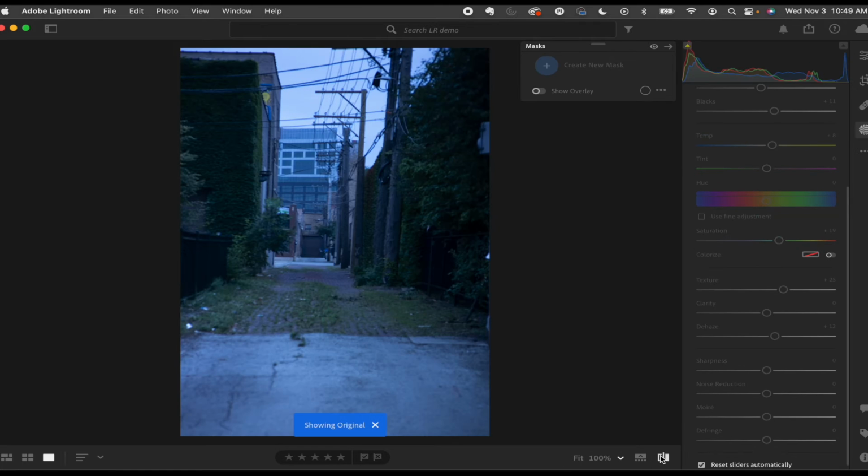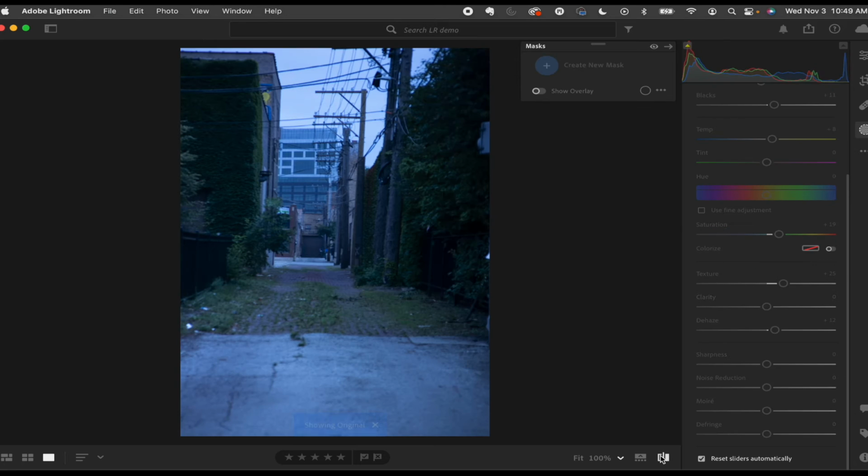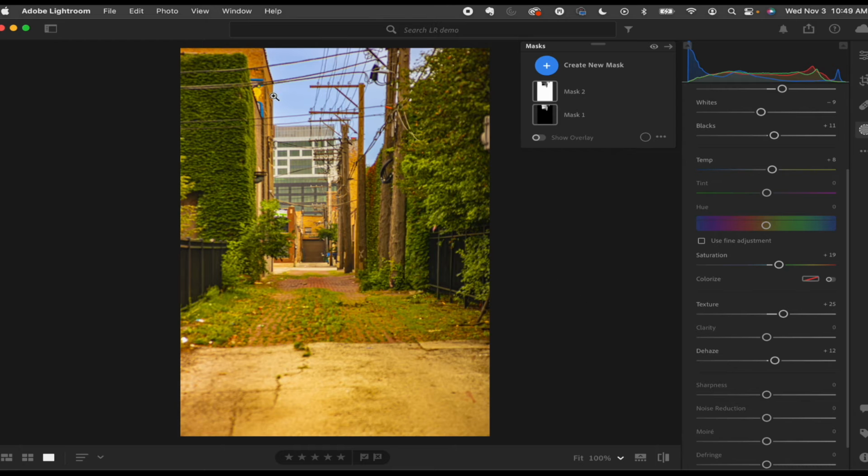Let's look at the difference of what we had and what we have. So you can already see some really cool changes being made. Like this graffiti up here is really starting to pop out now. But we do want to make sure we're reducing any noise that we were creating. All right, let's do another mask.